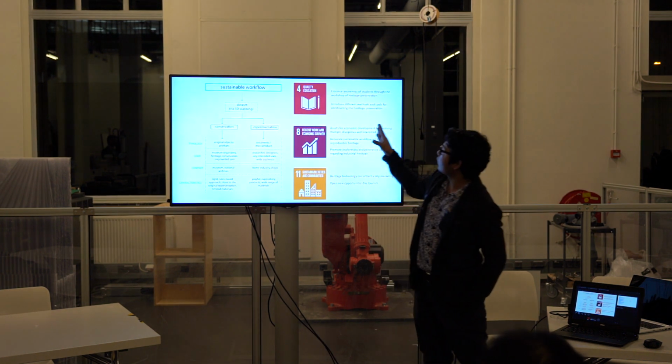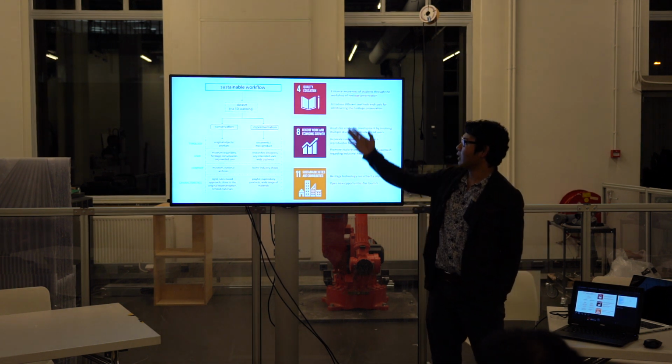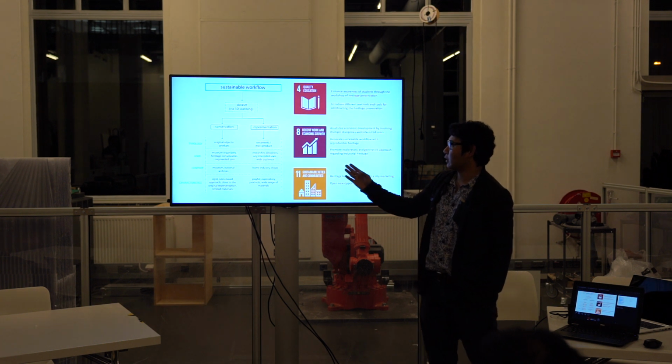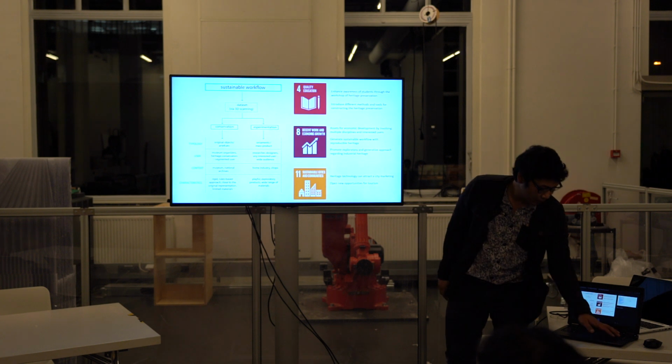And then we come with these 3 strategies for the SDGs: quality education, decent work and economic growth, and sustainable cities and communities. Thank you.